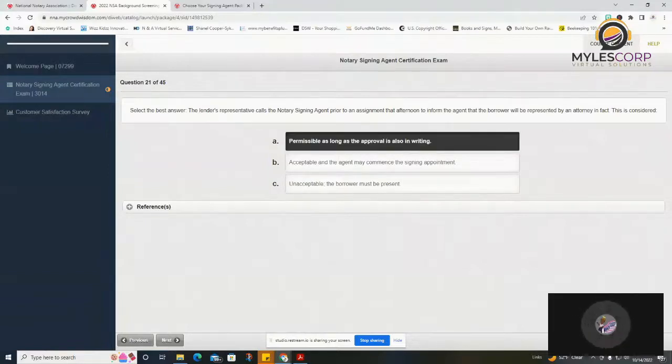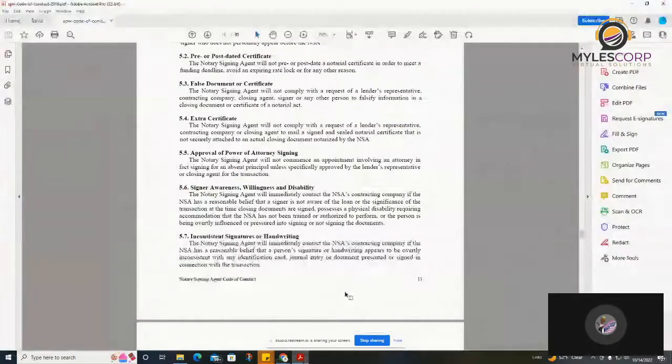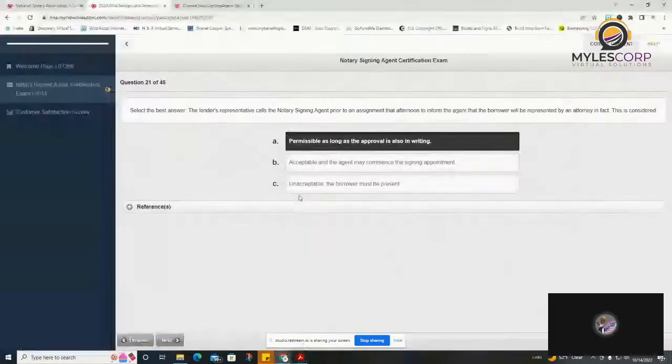I would say permissible as long as the approval is in writing, but we want to make sure. Will not commence the appointment if the attorney in fact for an absent principal unless specifically approved by the lender's representative or closing agent. So, permissible as long as it's in writing. All right. So, next.